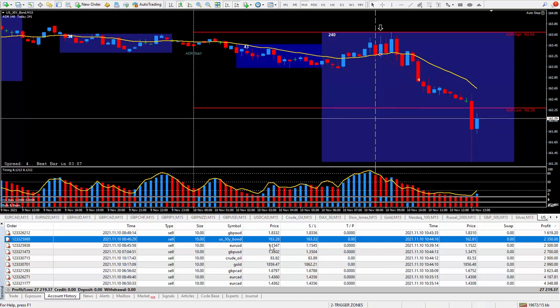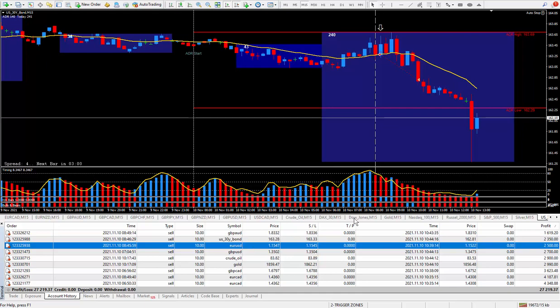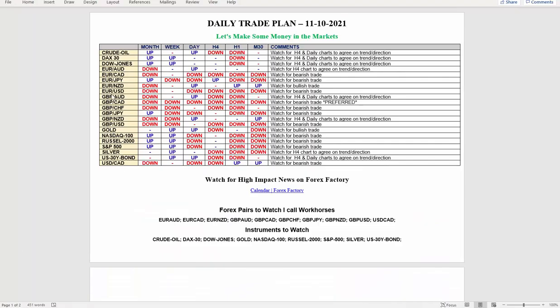Moving on to a pair that I don't trade that often, the euro dollar. And as you can see in the euro dollar right here, a lot of red, a lot of downs. Watch for the bearish trade.